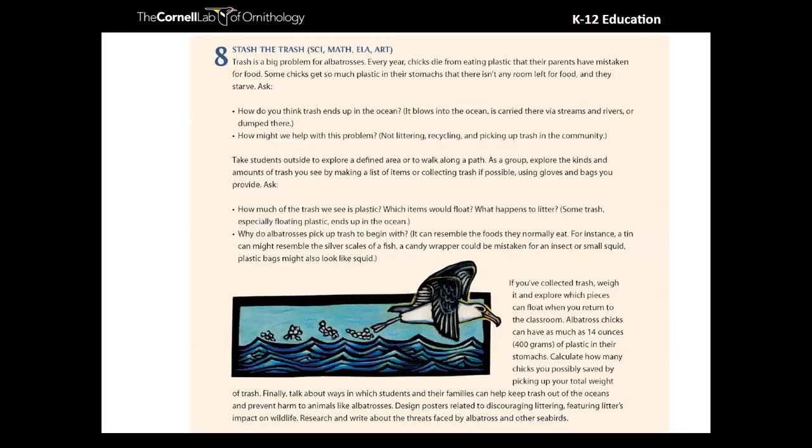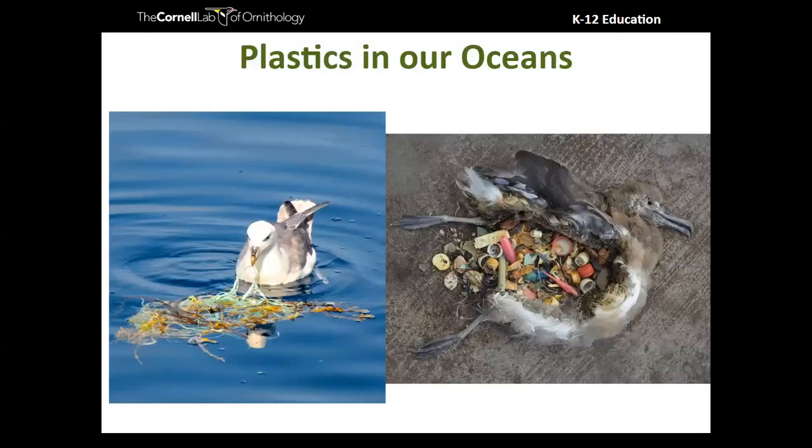Okay, cool. So one other activity I wanted to highlight because it brings up some interesting human impact components is Stash the Trash. So you may or may not be aware that plastics are a really big problem in our oceans. And this image here is a little upsetting, but this is a young albatross chick that had died because it had its stomach full of plastic.